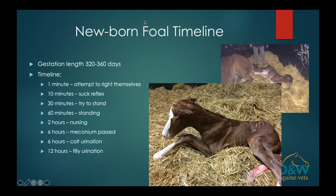Then at 10 minutes of age, they usually have the suck reflex, and by that, if you slide a clean finger into their mouth, they should be wanting to actually suck on it, not just chomp. So they might start chomping, but then actually have the sucking action. From 30 minutes, they should be thinking about trying to stand. Now, these first attempts are usually pretty hilarious. So trying to work out how to get their legs moving and coordinated, but they should be wanting to try.